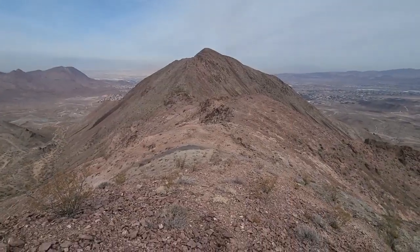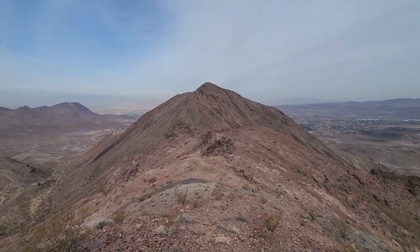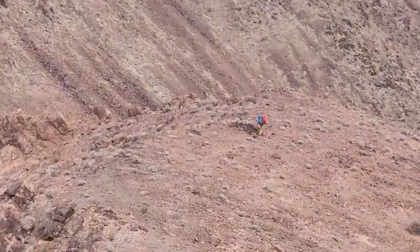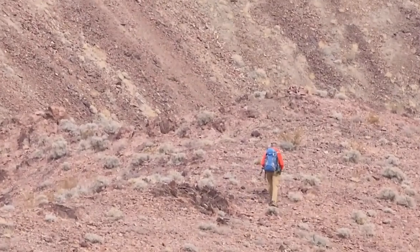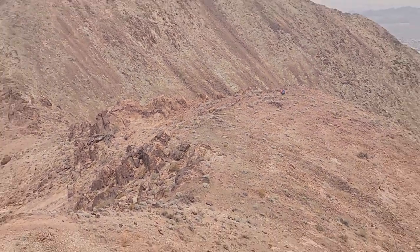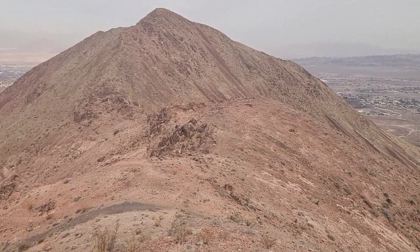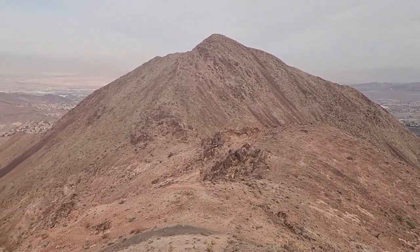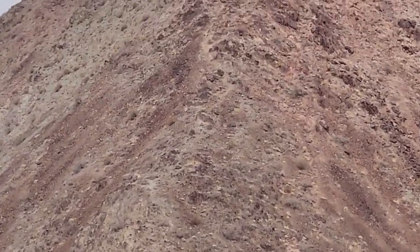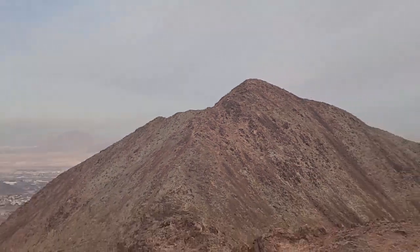Okay, still descending the Queen. And you see the King in the background here. And there's Jean-Luc. So you see we circle around this rocky area on the right side as we continue to descend and reach the ascent trail. And you can see it ascending to the King.